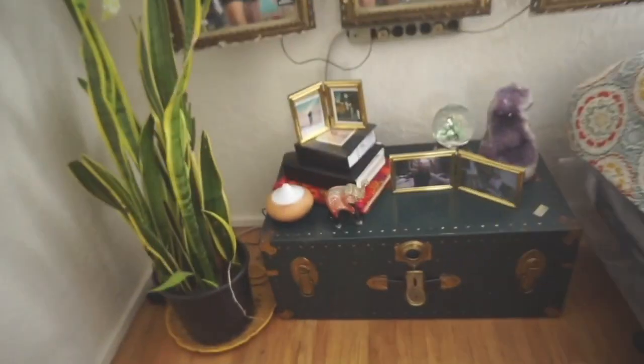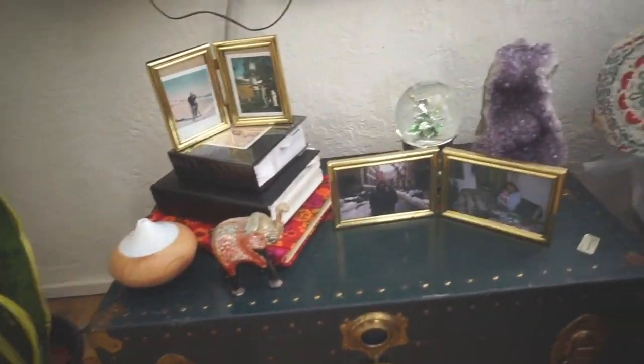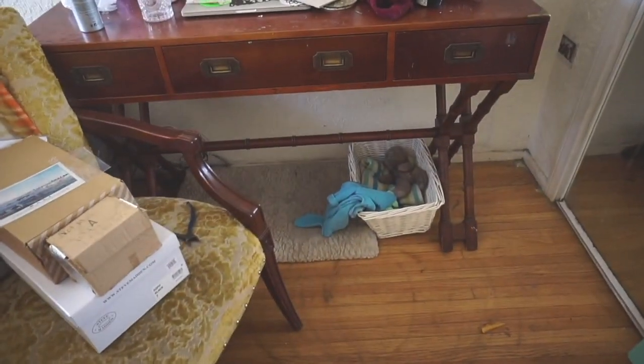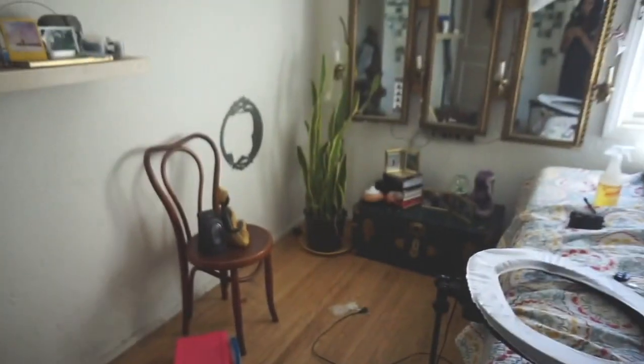This. I'm gonna plant over here. And still trying to figure out this situation. My desk. I have my doggy bed under there. I still have all this. So what do? I don't know.